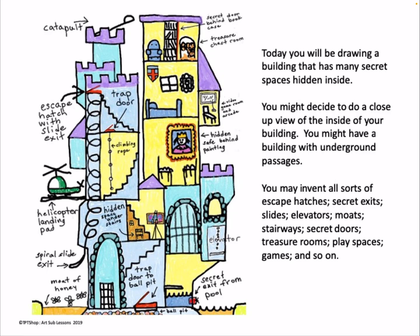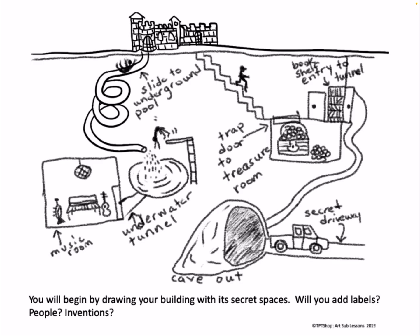You can invent all sorts of escape hatches, secret exits, slides, elevators, moats, stairways, secret doors, treasure rooms, play spaces, games. Whatever you can think of, you can put in this house that you're designing. Think about what would you like, what would be really cool, and what would be really something that you would enjoy having. And think about how can you put that into this house that you're designing.